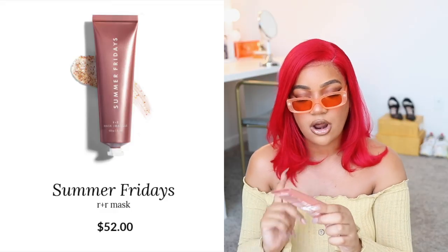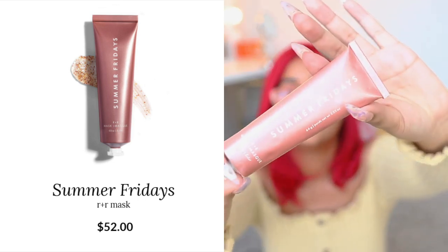Okay, so let's talk about masks. I have a lot of masks that you wash off your face and they harden and make you feel real tight. And I don't have a lot of masks that are more lightweight, more for other things like glowing skin and firming and things like that. So I actually invested in the Summer Fridays R&R mask. Show it to you guys first.